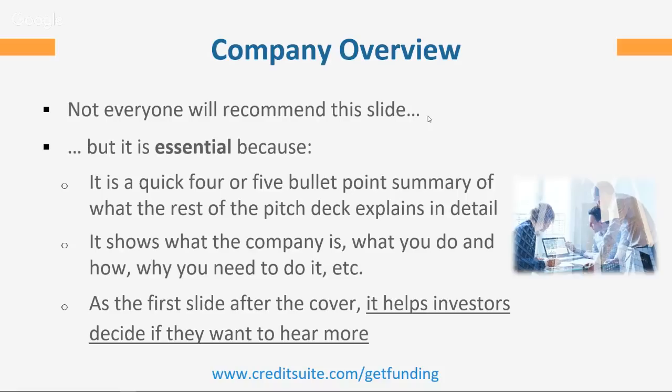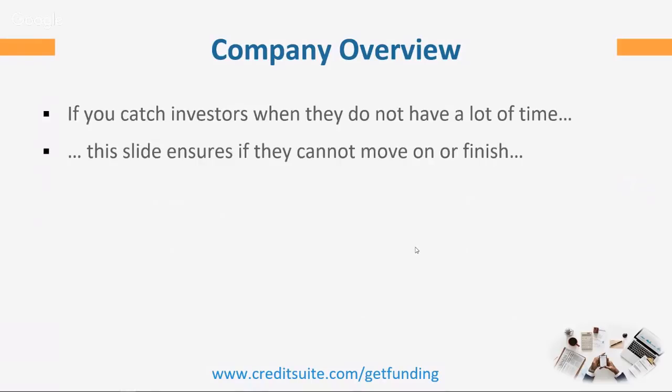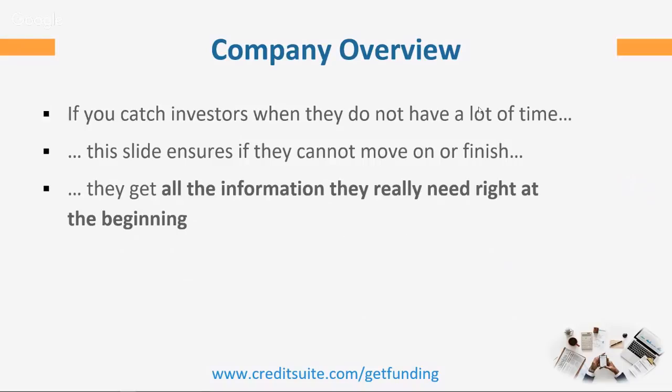So the bottom line is you have a cover slide, then you have the company overview slide. The company overview slide just says the essential 4 or 5 bullet points about you that you think are very important for them to know regarding your company. Now, if you catch investors when they don't have a lot of time, well, this slide ensures that they cannot move on or finish until they get the information they need. So basically, it's like a teaser.